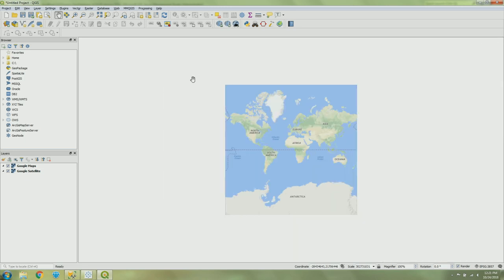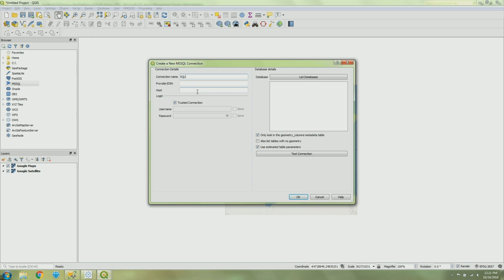Next, we're going to connect to our SQL table. We will right-click on MSSQL and open up a new connection. I'm just going to call this one SQL, and my host is localhost / SQL Express. I'm going to leave trusted connection selected, but talk to your DBA. We also have a user called Tableau Maps that has limited access to just our spatial tables, so we can have somebody else help us make these while only giving them access to those tables.